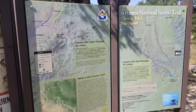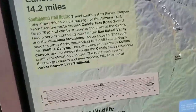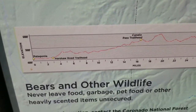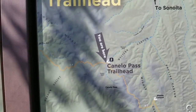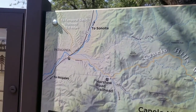Officially on to passage 3, super cool. Let's see, it's my last little bit right here, pretty much all downhill, so hoping I can crank through this pretty quick. Trail I've gone, you are here, a little more, and there's Patagonia.